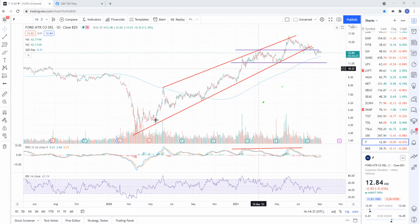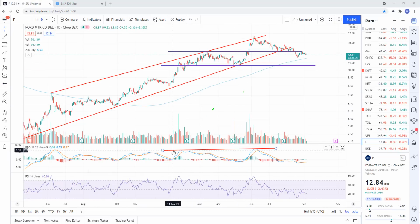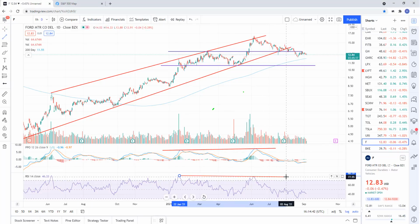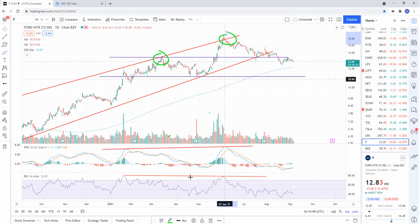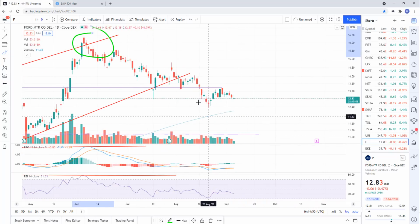Ford. So here's Ford's upward channel, price channel right there. No negative divergence on the PPO, but we did have it on the RSI. So you can see here, there's your negative divergence on the RSI, and the PPO doesn't quite have it, but we were making new higher highs, and they were diverging on the RSI. We then broke trend, so there's your sell signal right there.